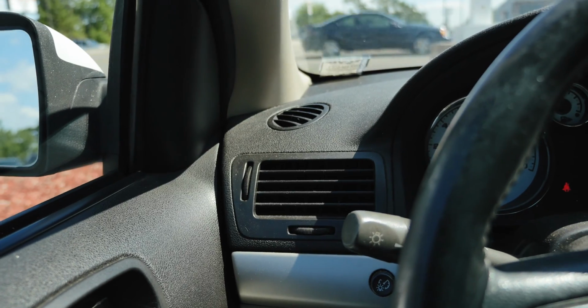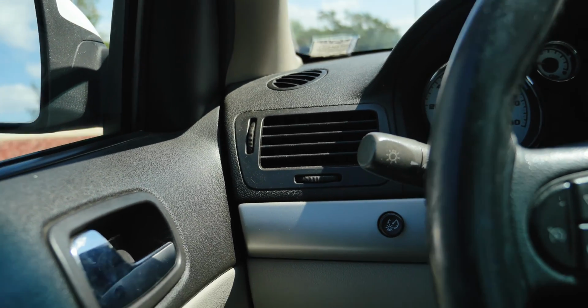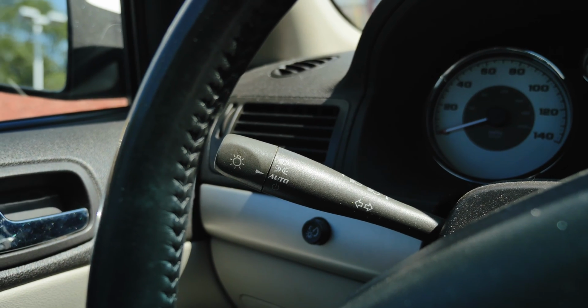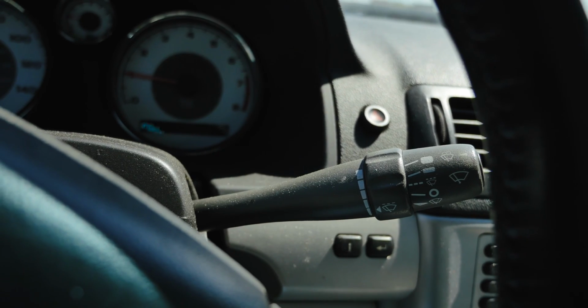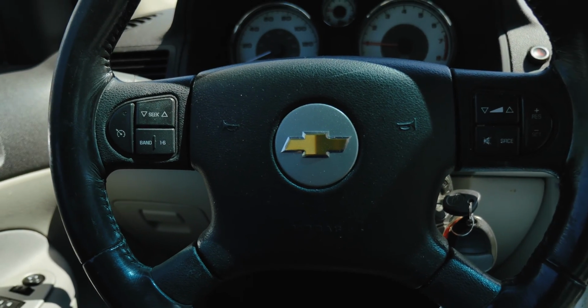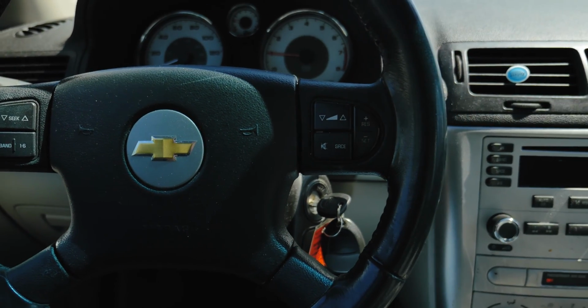It's not really all too much on the left side of the dash here. You have a couple of vents, as well as your interior light dimmer, light controls, as well as your turn signals over here, and the wipers on the right side. 4-spoke steering wheel with the Chevy badge in the middle, as well as radio controls on either side.